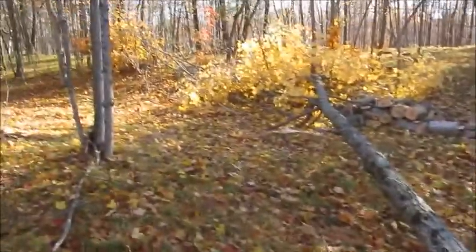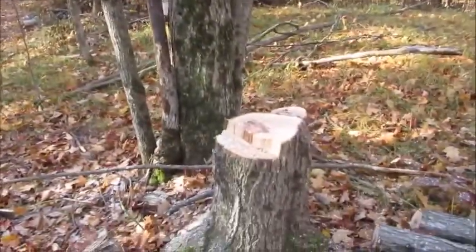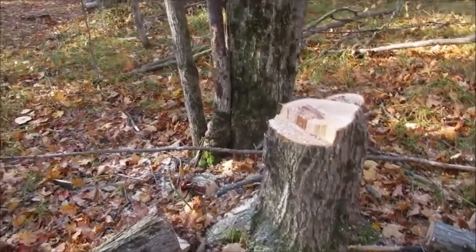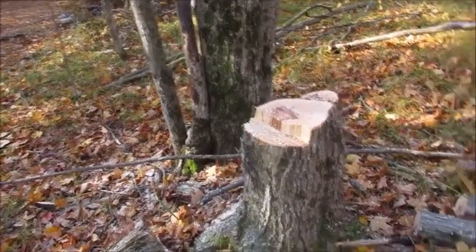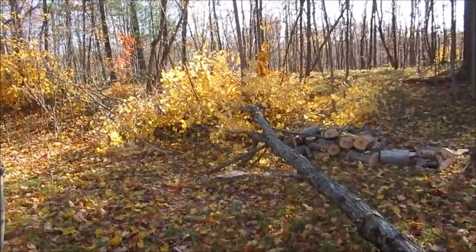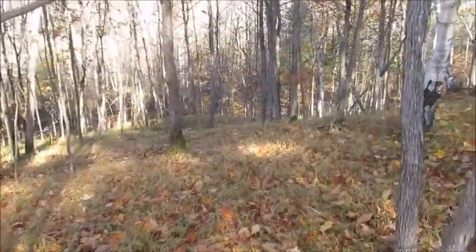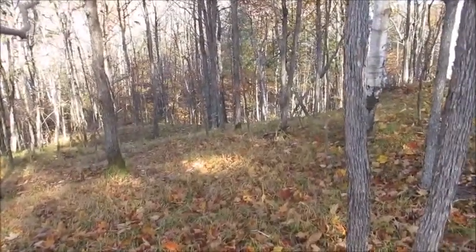Okay, guys, well, we didn't need the wedge for that one. I just kind of tickled it with the saw a little bit just to get it going. It wanted to go. I just got to cut the stump off, get a block out of the stump, and then not too much brush. There's a little bit of brush on the road right there.